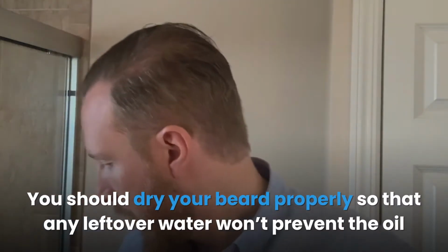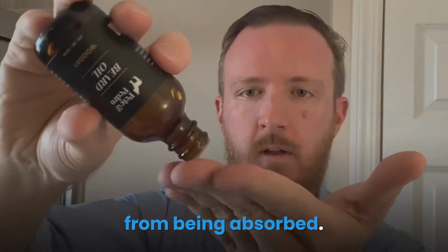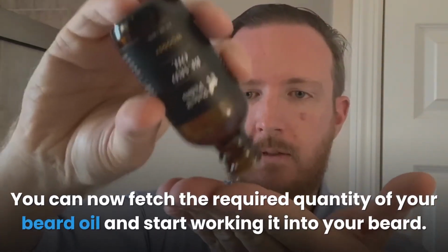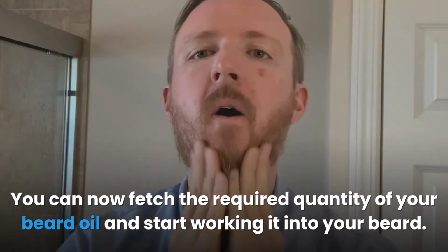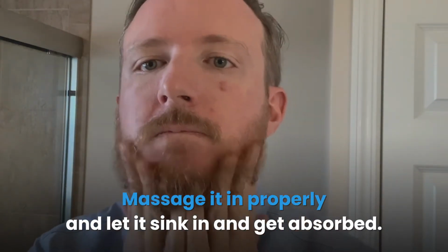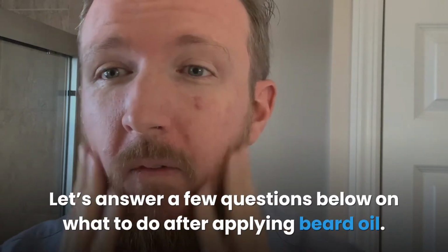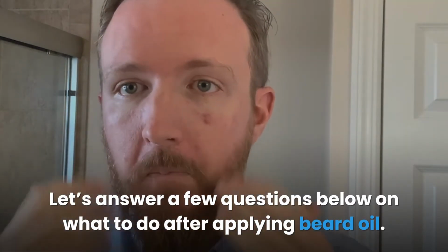You should dry your beard properly so that any leftover water won't prevent the oil from being absorbed. You can now fetch the required quantity of your beard oil and start working it into your beard. Massage it in properly and let it sink in and get absorbed. After applying beard oil, what next? Let's answer a few questions below on what to do after applying beard oil.